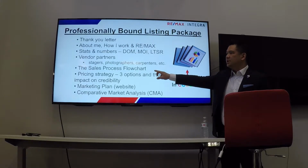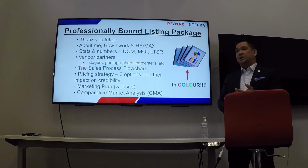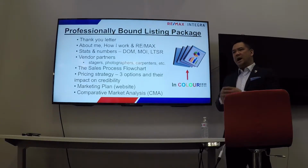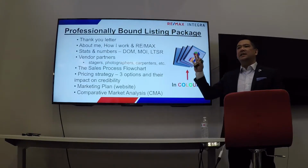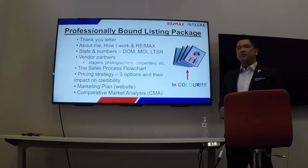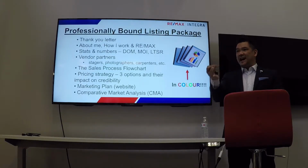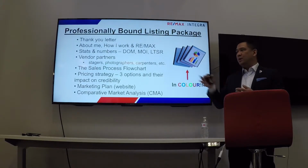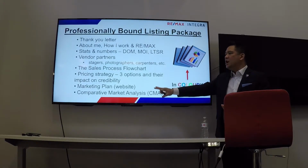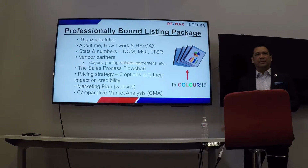The sales process flowchart, which we talked about, your pricing strategy, 3 options. Again, price high, price low, price just right. And again, not just why you need to price it this way, but you're going to include now in your listing presentation its impact on credibility. If you price high, what does that do to the credibility of you, the house, and the seller? More importantly, the property. So you want to explain impact on credibility. Your marketing plan is going to be included here, and of course, the CMA, which everybody's going to produce.